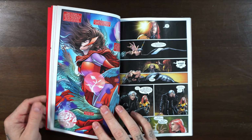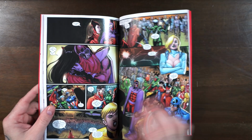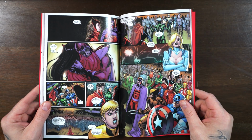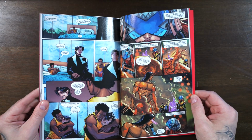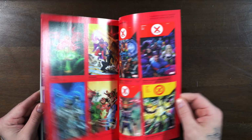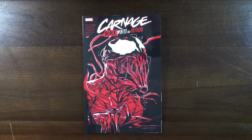But what was interesting is the Quiet Council voting on whether or not to resurrect Scarlet Witch, for obvious reasons: her mental unstableness. She was responsible for the deaths of millions of mutants. So that's all interesting. If it sounds like that's something you're into, pick up the trade. It was okay. All right, guys, so Carnage, Black, White, and Blood.